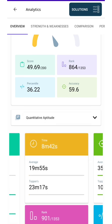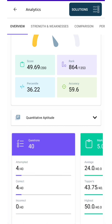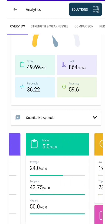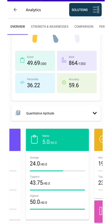Now coming to the last part, quant. As you can see, I have given only 8 minutes. I have solved 4 questions, out of which 4 were correct, 3 were wrong number series, and 1 was from arithmetic. So I have got 5 marks out of 40. It's similar to or more than the cutoff, because the cutoff for quant doesn't go high, it is around 5, plus or minus 1. The cutoff for reasoning and language will be high, around 10 to 13. So we need to get good marks in those.